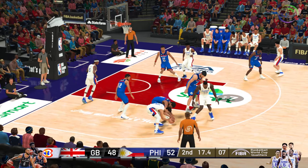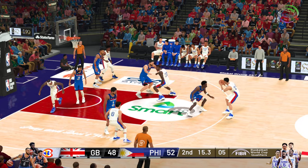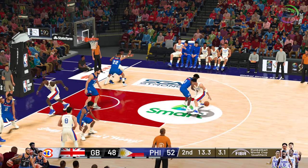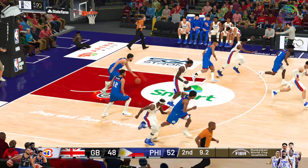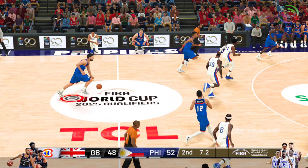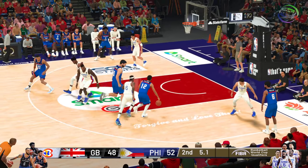On the wing, Thompson. And an OB covering. Step back and fire. And that one's no good. He's 5 of 7 in this one. Here's Nelson.